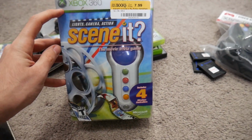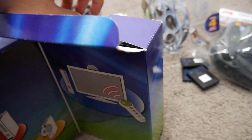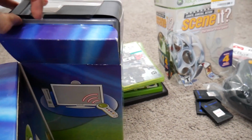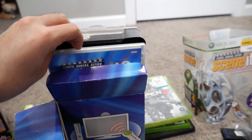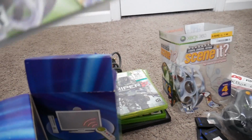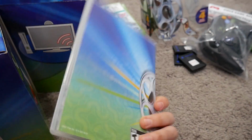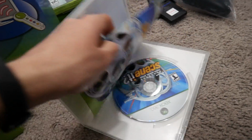But it's really cool because it is Seen It, of course, but take it off, and I'll show you what's cool about it. So first of all, I just think this is a little bit strange here. The game itself, which I believe I've picked up before on Thrifty Gaming Pickups and showed you, is game only. You don't need the special controllers. You really don't. But this is the type of case it comes in. It's just one of these very thin DVD cases, just like that.